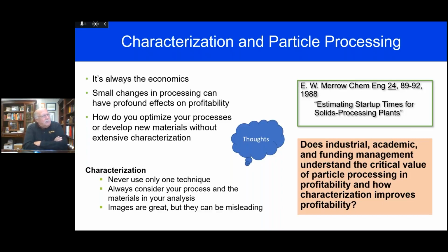From a characterization standpoint, I would never use one technique. I highly suggest that particle size distribution along with some microscopy technique, or these particle size distributions with the tap density, et cetera, et cetera. It gives you a much better understanding of what's going on. The images are always interesting, but don't be misled by them. And remember what Ed Merrow says in the report that he did in 1988 when he estimated startup times for solids processing plants. Solids are so much more difficult to do that all the characterization that we can do can only help us be better at taking care of our management on how we're providing the data that everybody needs to make a good economic decision.